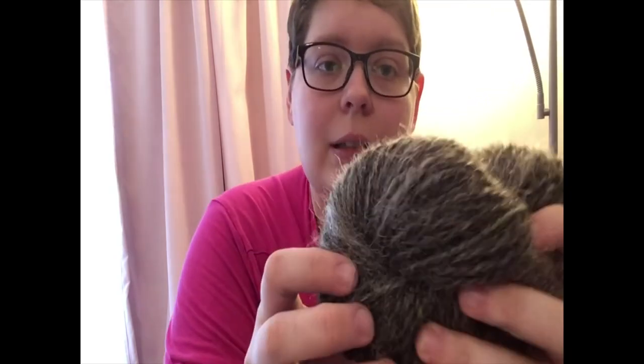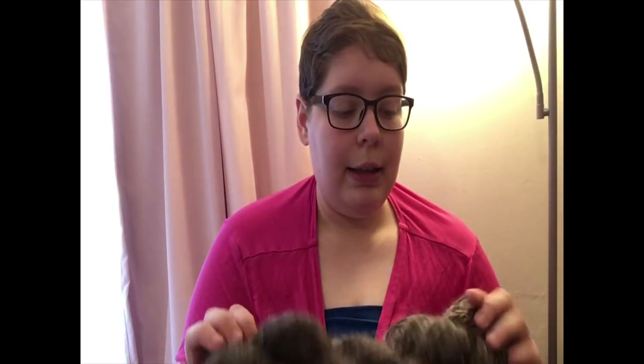Which brings me to point number three, because it was a roving prep instead of a smoother prep like, say, top. It's a lot hairier than some of the other Wensleydales I've spun. That's not a flaw. It's a different type of yarn. I think you can see it. It ends up with kind of like a halo to it instead of a smoother finish. Now this is just another way of making yarn.